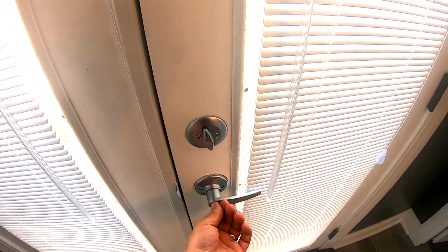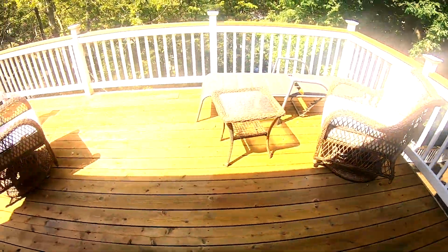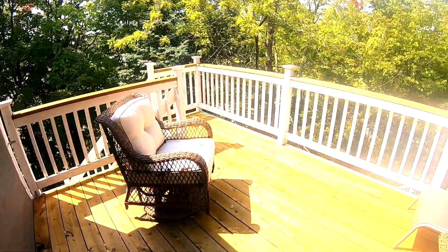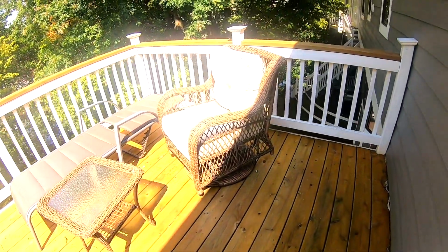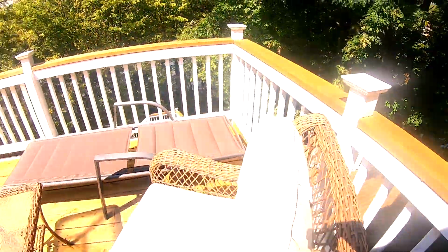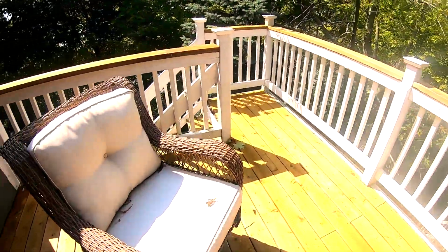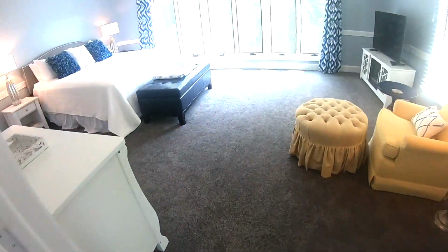Here's a very cool feature of this master bedroom. You can come out onto your own private deck. You got a beautiful sunny day today. So you just come up here and hang out, and really it is about as private as can be. There's the main deck down there. But you can come out and get a nice suntan, read a book, just hang out. All right, so now we're going back through the master bedroom.